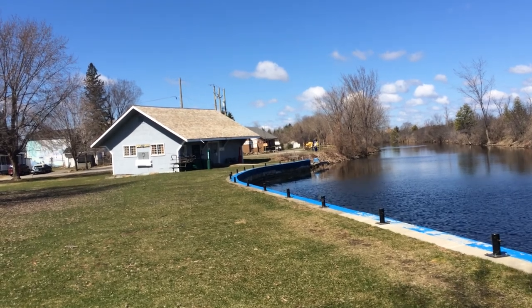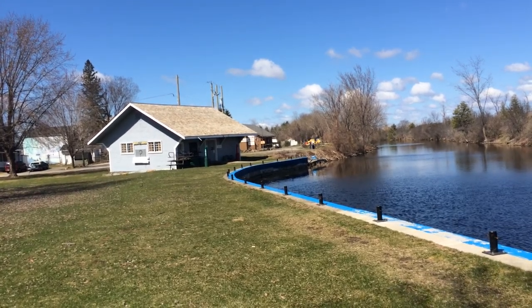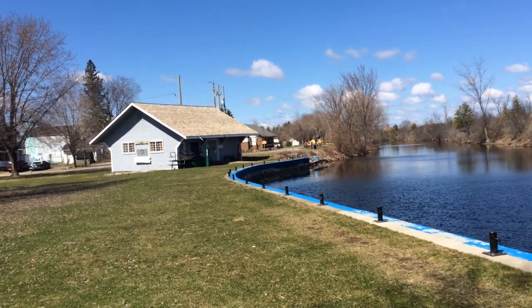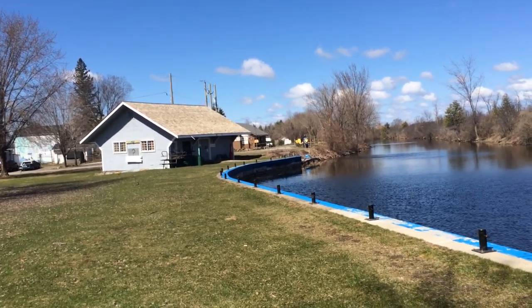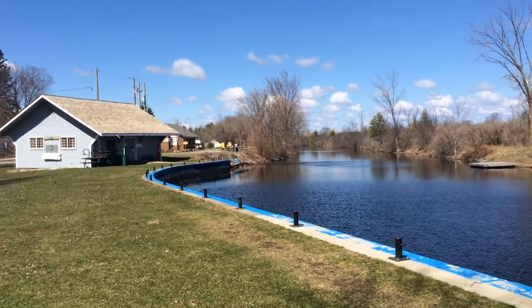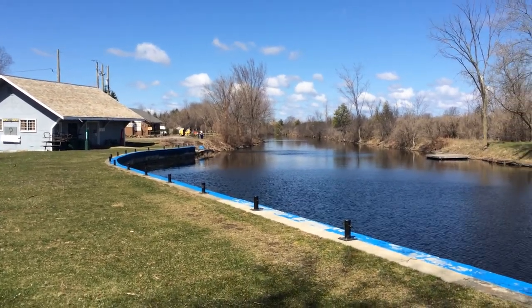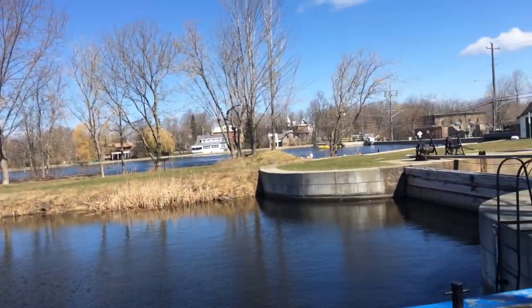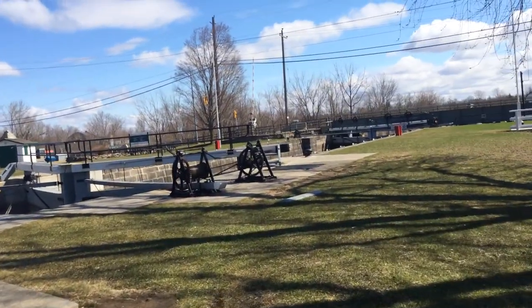Merrickville, however, is one of the few villages on the waterway which had been settled before the construction of the canal. It had been established in 1794 by the American William Merrick. Beautiful. So here we have the canal system and the lock system.